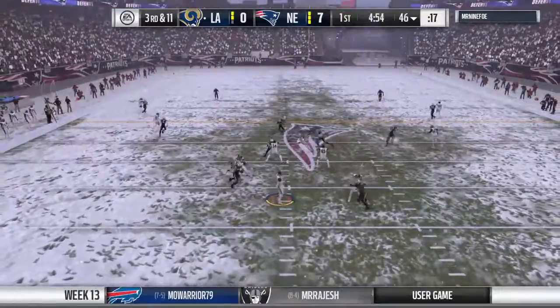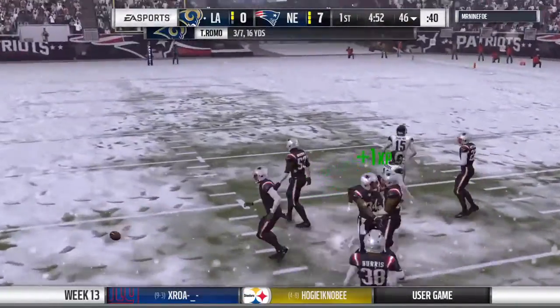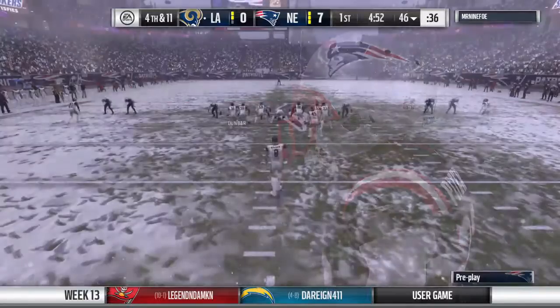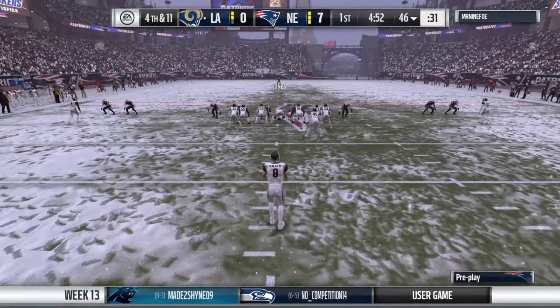From the gun on 3rd down, Romo. And he dropped it. Now it was tipped, altered the ball a little bit, but he dropped it. And now 4th down. Here's Drew Kaiser now, on for his second punt. He'd take a repeat of his first.